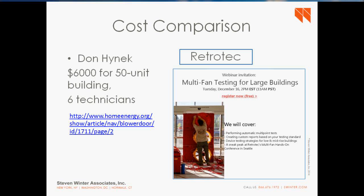So let's talk about the costs a little bit. Don Hynek, who I respect very much, wrote an article for Home Energy magazine where he describes a 50-unit test that his team did. They used 6 technicians, and he estimates the cost for the whole shebang was about $6,000, or about $120 per unit.